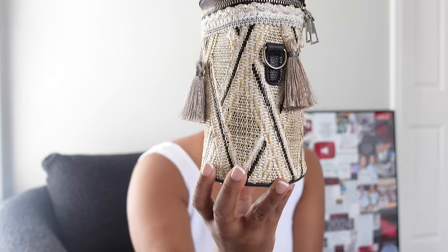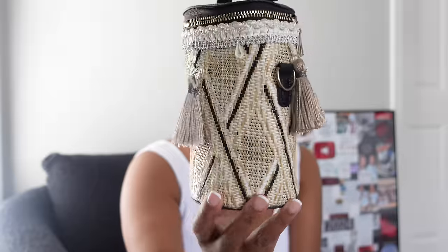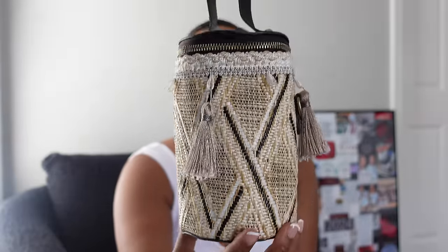So this is my last bag. And y'all, I actually really, really love this bag. It's so small, but so cute. Look at this bag. This is such a cute little bag. And this is giving very much vacation bag, right? How cute is this little vacation bag? And this bag fits a nice amount of stuff in it too.